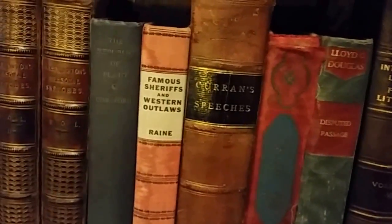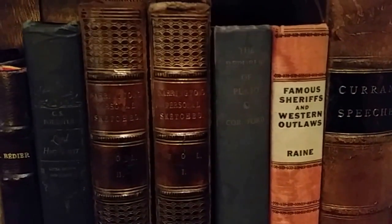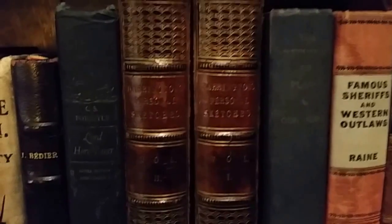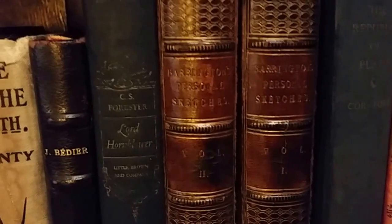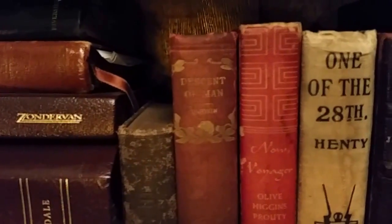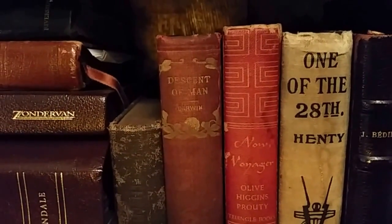Famous sheriffs and Western outlaws, mainly interesting to me because of what I do for a living right now. A fairly early edition of the Republic of Plato. A really nice bound volume of personal sketches by Barrington. He was an Irish judge. Just really nicely done bindings. We also have an early copy, maybe a first edition, I don't recall exactly without pulling it down, of Darwin's Descent of Man, a really important scientific publication.